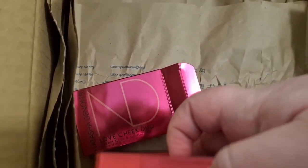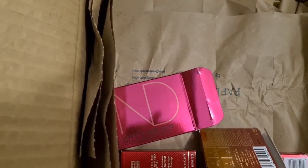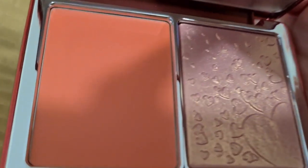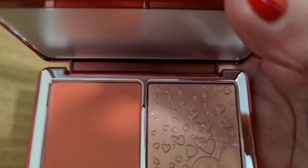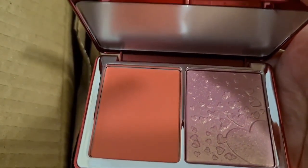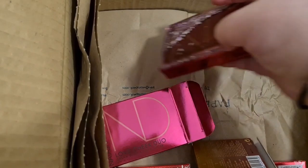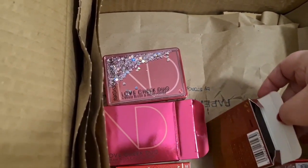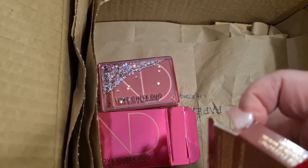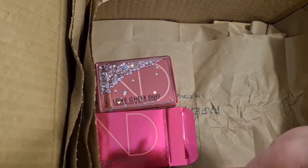This is the Natasha Denona Love Cheek Duo. I wanted to try this. It's a cream, so I don't have any of her cream products. The packaging is beautiful. And let me just show you what the cream looks like. It's not going to be very easy. Hang on, let me pause. As you can see, I'm using my phone. So that is the blush and the highlighter. It's got a little love heart. So I'll try these and I'll get back to you.